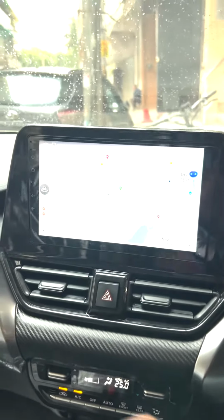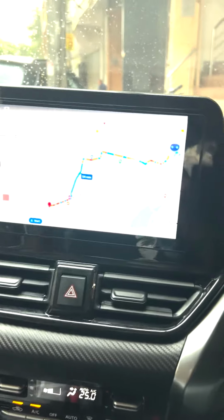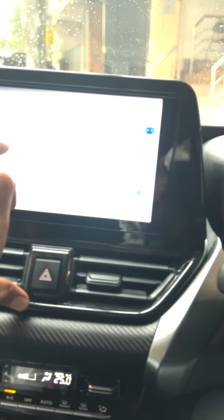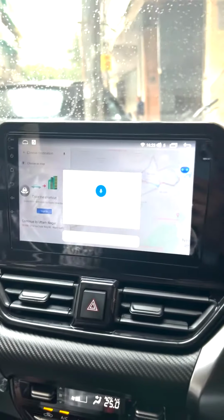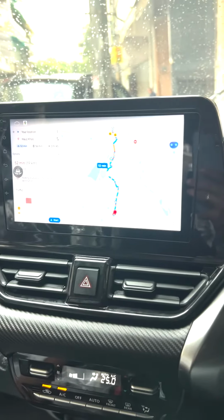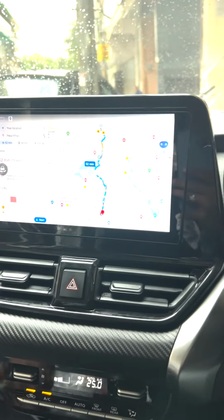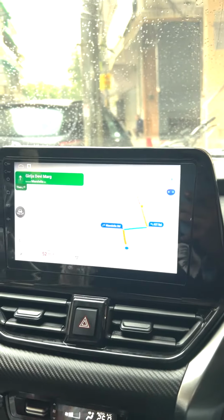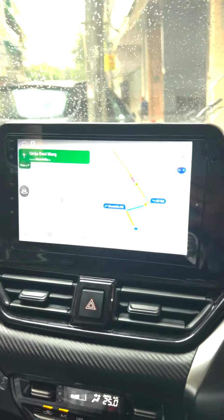All right, I think the voice command feature is pretty nice. Let's see about the voice command feature. Okay, we're gonna just search it. Take me to horse cars. Guys, you can see the speed of the stereo is fantastically fine, and it works pretty well. You can see, it's just opening within a few clicks.